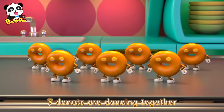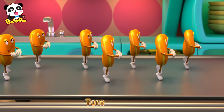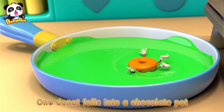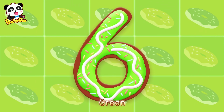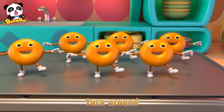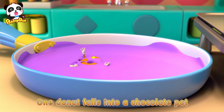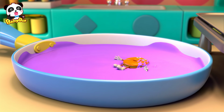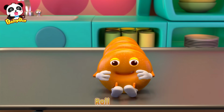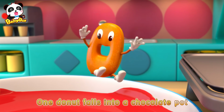Blue. 7 donuts are dancing together. Turn around, turn around. One donut falls into a chocolate pot. Green. 6 donuts are dancing together. Turn around, turn around. One donut falls into a chocolate pot. Purple. 5 donuts are dancing together. Roll over, roll over. One donut falls into a chocolate pot.